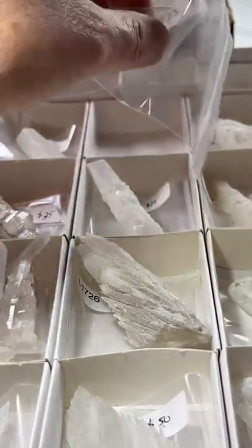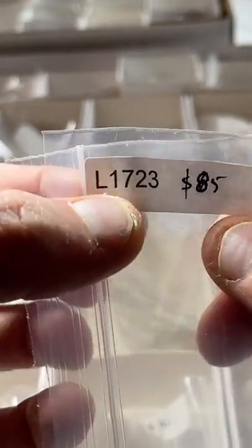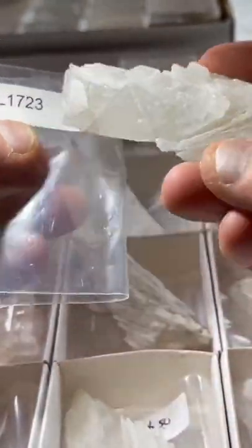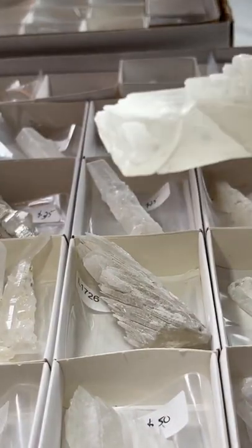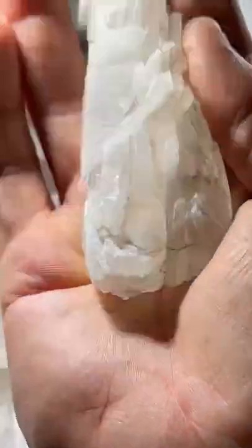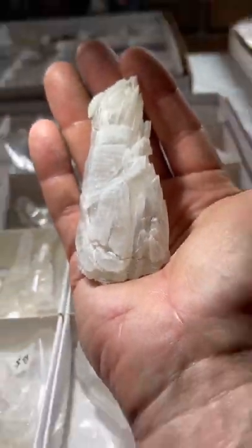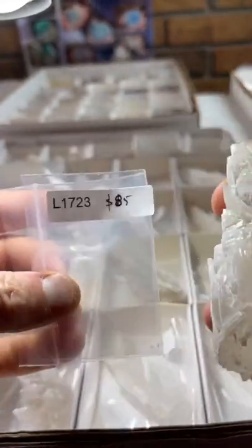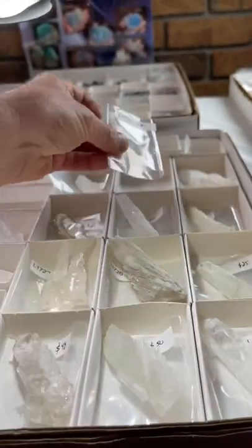Okay, if you want that piece, put 1723 claim and you can have it for $42, the spaceship. Show how big it is in your hand. Yes. It's actually bigger than the other ones. It's bigger than it looks, she says. 1723, $42.